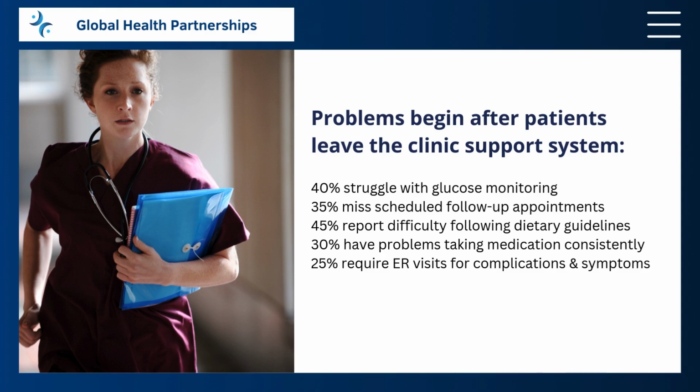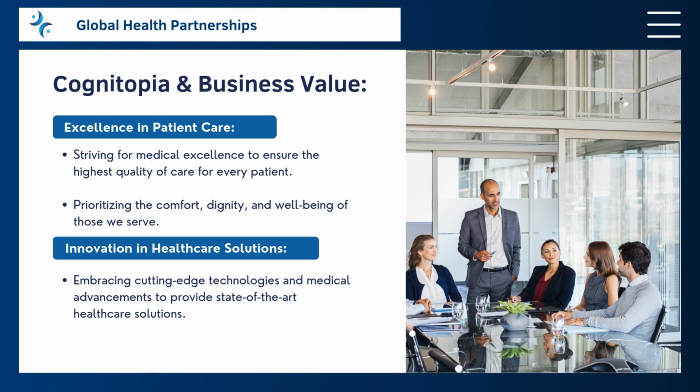What happens? In addition to the glucose monitoring and ER visits, 33% miss appointments. 45% have difficulty following dietary guidelines, and 30% are challenged to take their medications as prescribed. The business value of a tool like Cognitopia could help with two core values. Number one, excellence in patient care by focusing on preventative medicine and innovation in healthcare solutions.